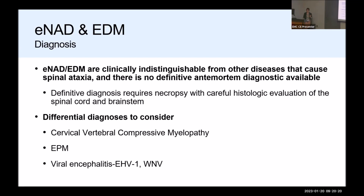Okay, moving back to ENAD and EDM. Though there are low vitamin E and some hallmark clinical signs that will raise your clinical suspicion of ENAD and EDM, this disease is clinically indistinguishable from other diseases that cause spinal ataxia, and there is no definitive antemortem diagnosis. As such, the approach should be to rule out other causes of ataxia, including compressive myelopathy, EPM, and in some cases viral encephalitis, if it's that time of year or that kind of presentation.